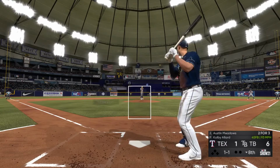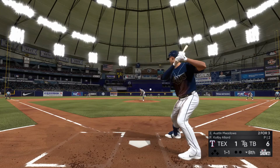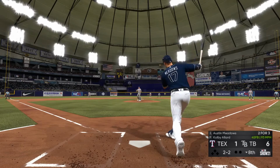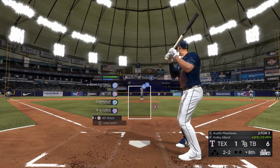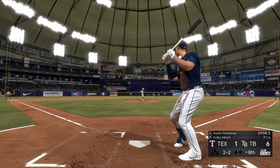Pitch up and in, keeping him honest. 1-1. And he lays off for a ball. 2-1. Allard, 23 years old. He throws a 4-seam fastball, a cutter, a changeup, and a curveball. 2 balls and 2 strikes now. Here now the 2-2.